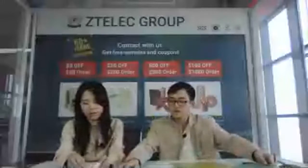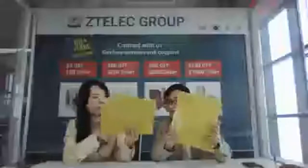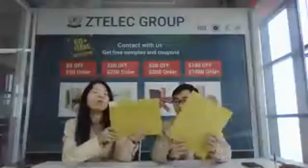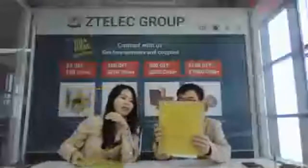Okay, next, our star product is G10, right? Let's do a comparison between our high quality FR4 and jointed FR4. Many customers ask about jointed, big joint or small joint FR4. I wondered if there is such a product in the market, but there is. If you buy a very cheap FR4 sheet, maybe this is it. This is our FR4 sheet, right? It has a smooth surface, no bubbles, no impurities, and better light transmittance.